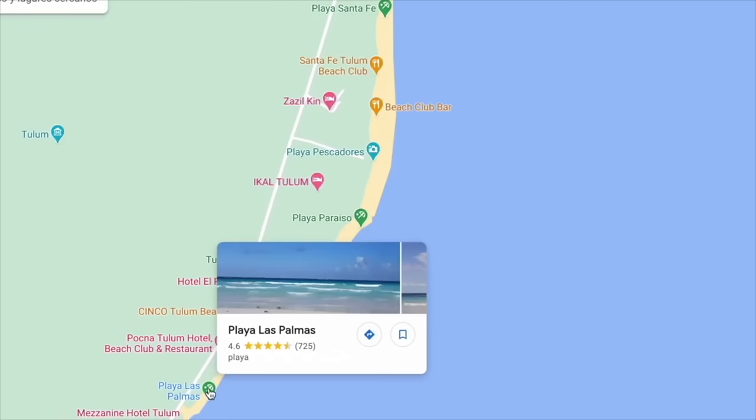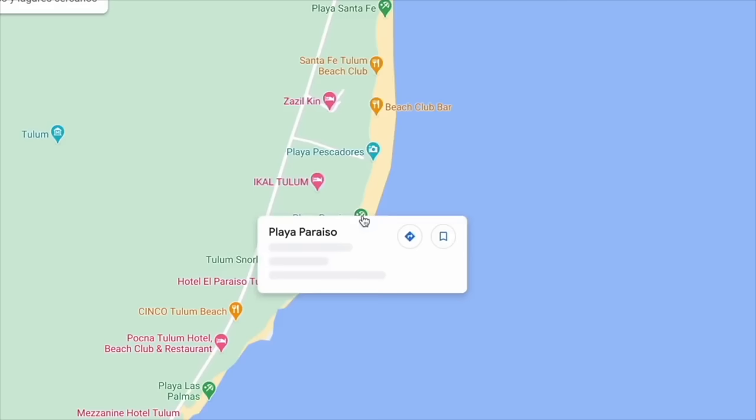If you want to just come for free, you can access it from any of the two entrance points or the free public beach accesses. One's right before the hotel zone, the other one is going toward the Tulum ruins. And then of course, just walk along the beach. The entire beach is free, it is a public beach. You just don't get to enjoy all of the amenities that some of the hotels or beach clubs would offer.